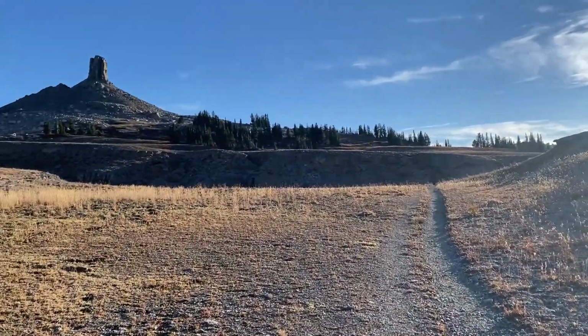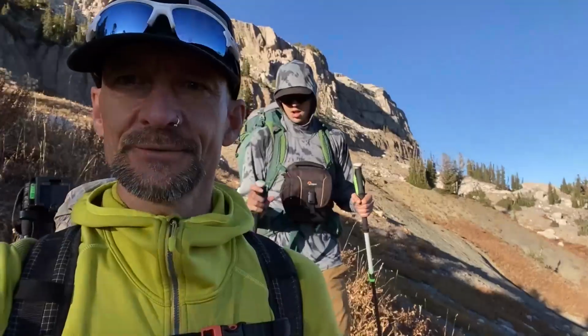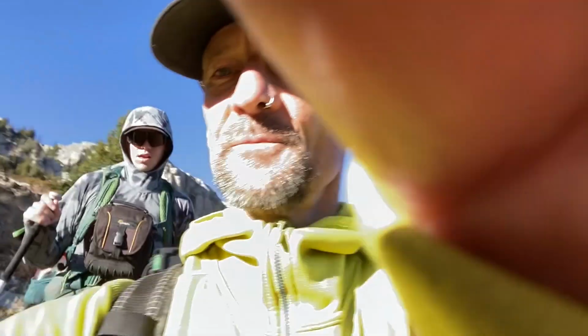Not quite to Fox Creek Pass. So we're just kind of poking along here, making decent time. It's getting toward dinner time though, so getting a little hungry. And yeah, it's nice light. Terrain's beautiful. Feeling pretty good.